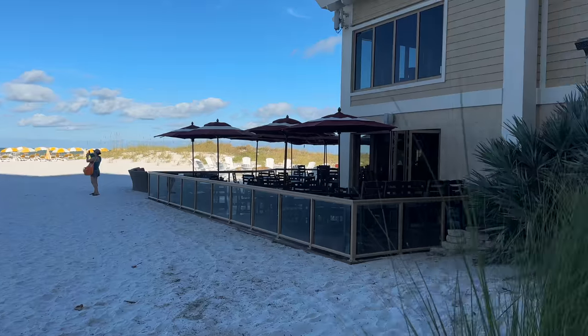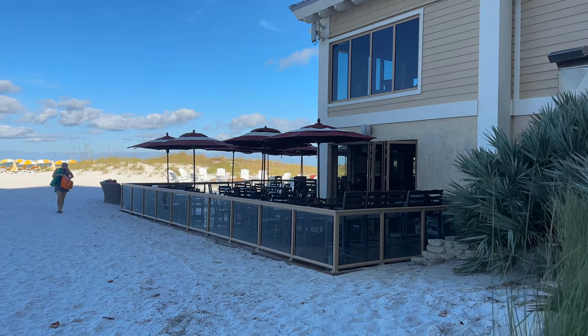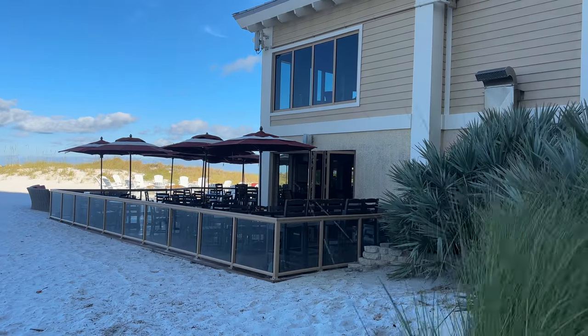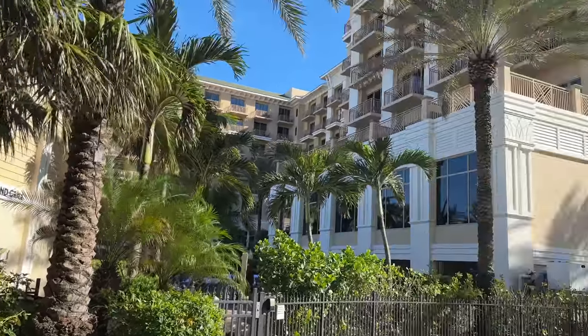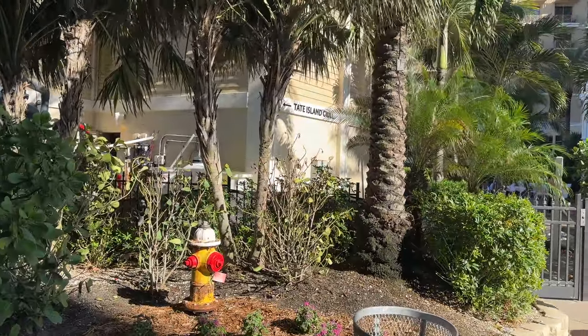Also, this restaurant, I think it was Frank's Bar and Grill or something. It's a great location on the beach. My bad. I don't know where I got Frank's from. It's called Tate Island Grill, and it might service this timeshare. I don't know. But either way, it's got a great location on the beach. You can't deny that.